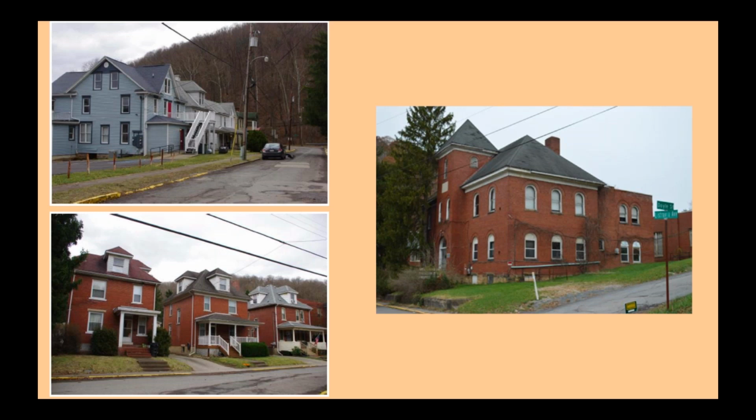There was a fire a few years ago after it had sat vacant, and a developer purchased the school last year and demolished it to build high-end condominiums.